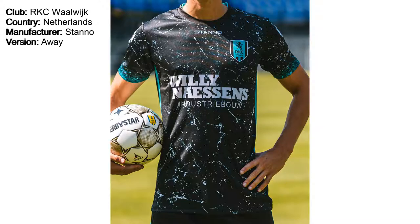But the reason why I picked this one is because it's just got a crazy design. It's like a paint splatter / universe design. So if I can get that, I'm probably going to have to buy it directly from the club store. I don't think there's going to be many retailers in the UK that are going to be wanting to stock this team's shirt. But yeah, it's just really crazy and wild.